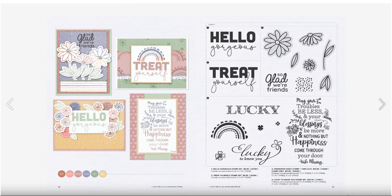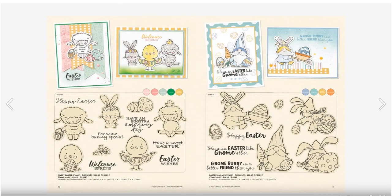Here are some nice stamps to make cards. And if you're into St. Patrick's Day, I think this is really cute. I like the saying that's in here. May your troubles be less and your blessings be more, and nothing but happiness come through your door is an Irish blessing. So that's really kind of fun to make or have. Stamp sets with thin cuts.